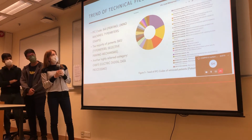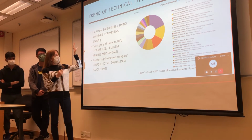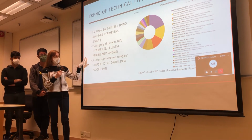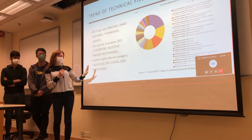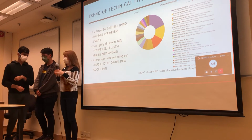The technical field is usually of course the one we chose, B41 for the printing devices, specifically in subdivision J, where it's about selective printing mechanisms. Another category that is also highly referred to is electric digital data processing. And now I hand over to Mohammed with some further insights.